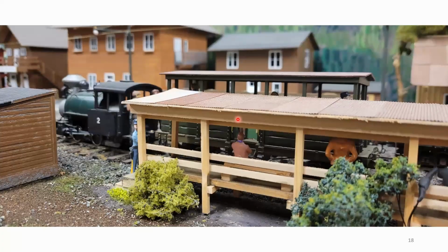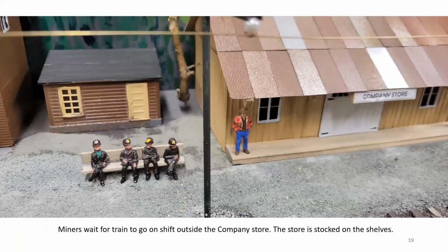Once you get into town, you've got a couple of passing tracks, and this is where the crew gets on. It was a very big operation. You've got something like 2,000 workers which have to be moved every shift from their residences either to the smelter or to the mine. So traveling by people traveling was a big part of it.